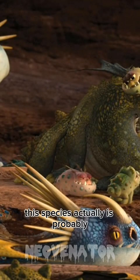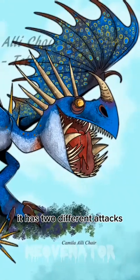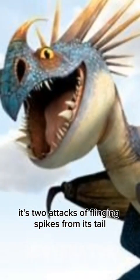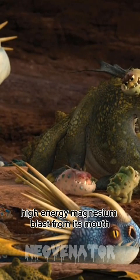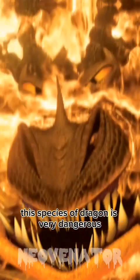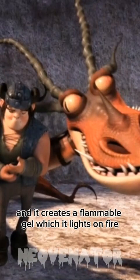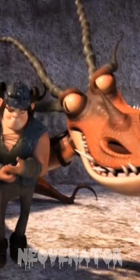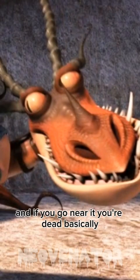This species actually is probably one of the most dangerous species in the series. It has two different attacks and it stands on its hind legs. Its two attacks are flinging spikes from its tail and shooting a high heat, high energy magnesium blast from its mouth. This species of dragon is very dangerous. Its name is the Monstrous Nightmare, and it creates a flammable gel which it lights on fire, and let's just say it can also set itself on fire, and if you go near it, you're dead, basically.